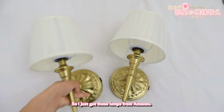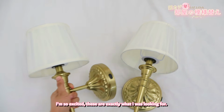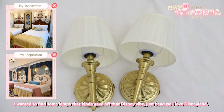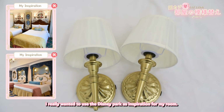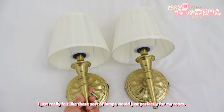So I just got these lamps from Amazon. I'm so excited. These are exactly what I was looking for. I wanted to find some lamps that kind of gave off that Disney vibe just because I love Disneyland. I really wanted to use the Disney park as inspiration for my room. I just really felt like these sort of lamps would just work perfectly for my room.